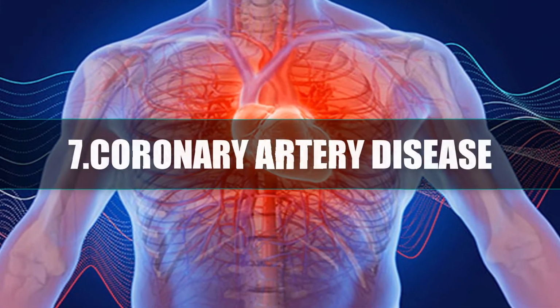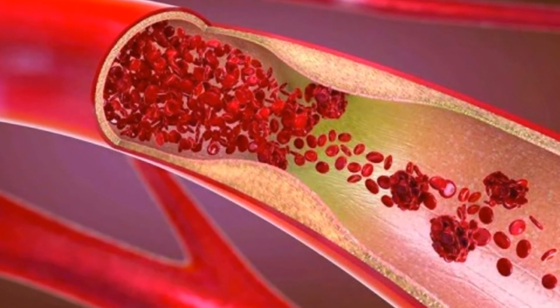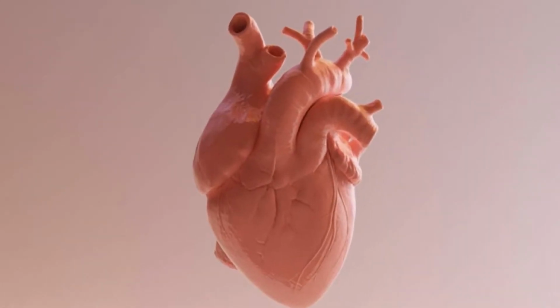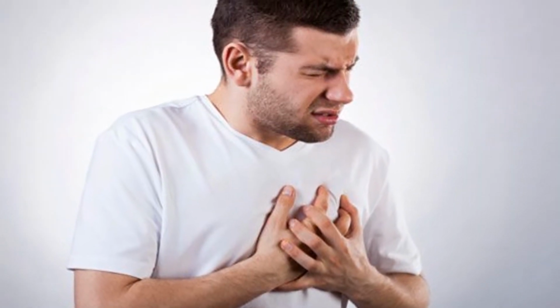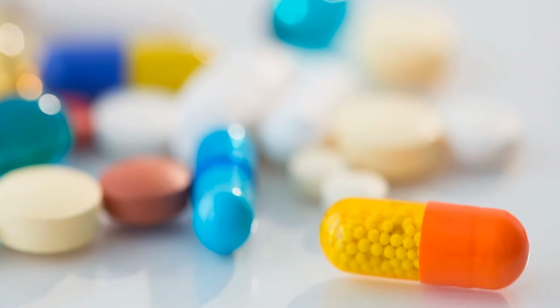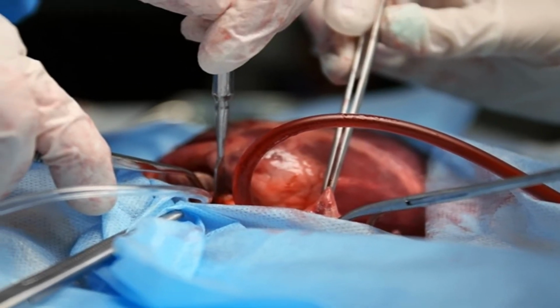Number 7. Coronary artery disease. Coronary arteries are responsible for the supply of nutrients and oxygen to the heart muscle. These arteries can be damaged due to the presence of excess cholesterol, which can narrow these arteries and leave the heart unable to pump efficiently. This condition causes pain in the chest due to the hardening or the blockage of the arteries with cholesterol build-up or plaque. Mild cases can be cured by medicines, but severe cases of this condition require surgery.